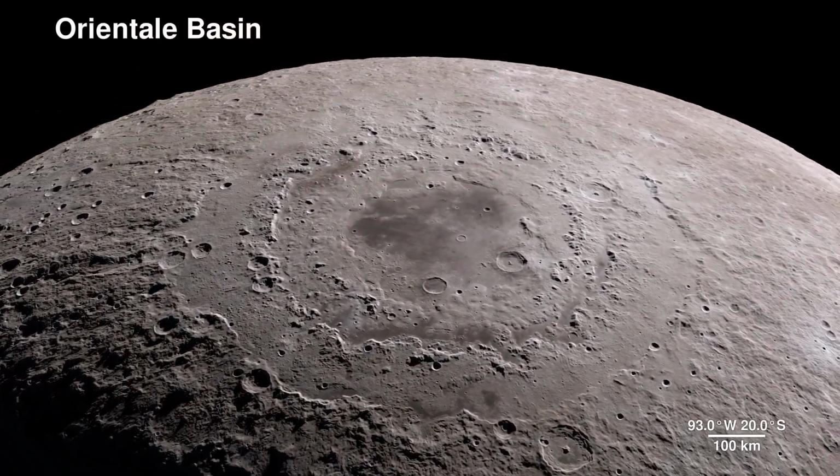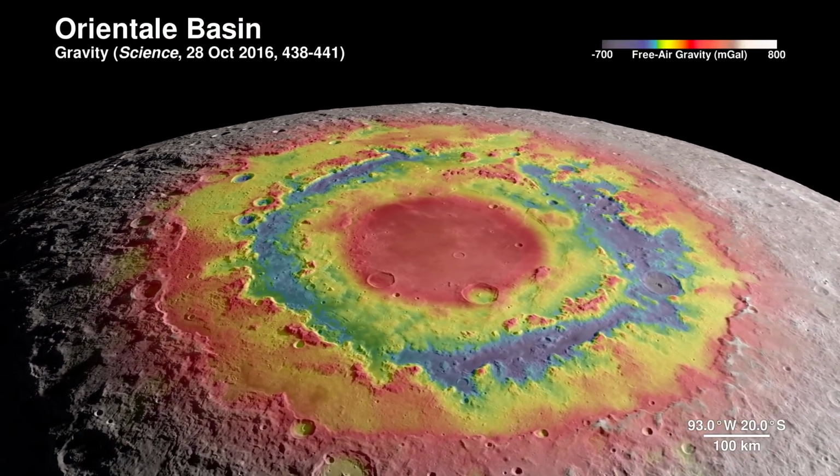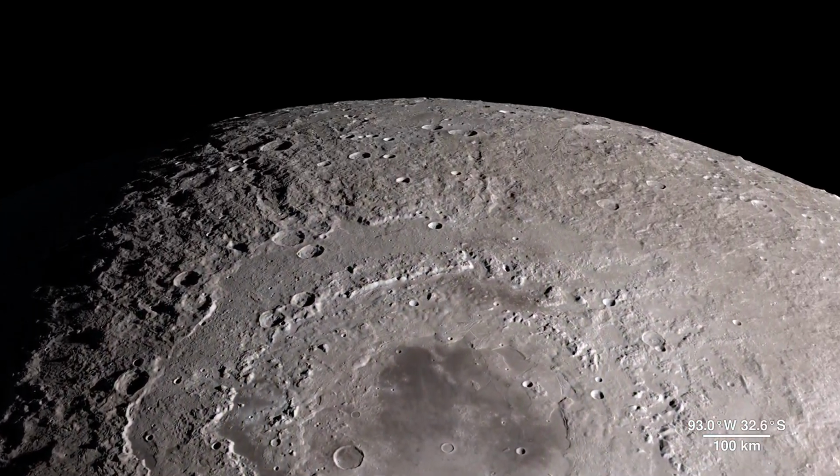Here, LRO's terrain map combines with surface gravity measurements from the GRAIL mission. This data reveals structure in the lunar crust beneath the surface, giving us a window into the geologic features of the Moon's interior.